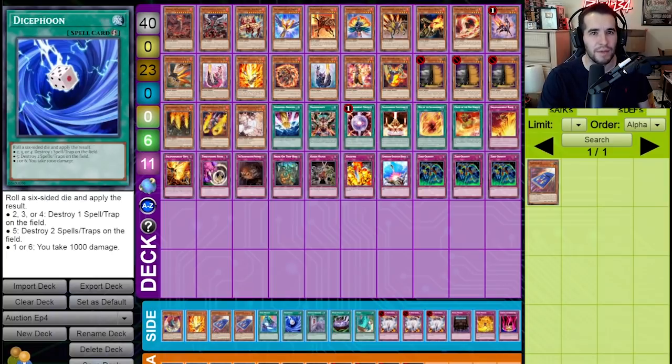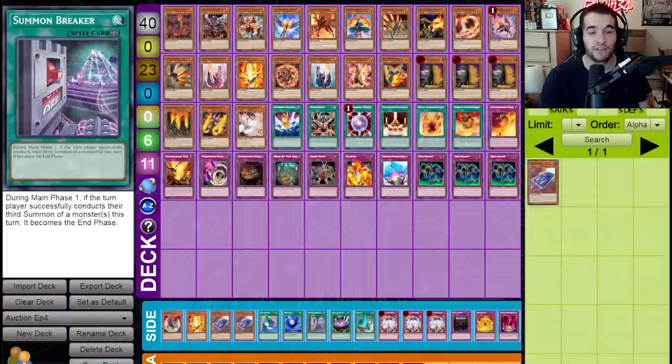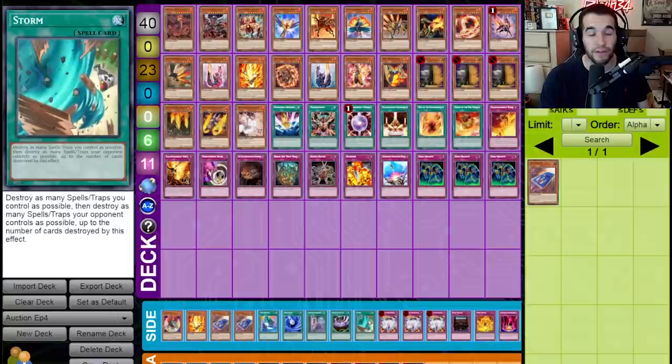Dice Fool, kind of memey, but it is backrow removal. You know, maybe we'll try it. And then Summon Breaker is actually bad for our own deck. However, if he's summoning a ton, it could shut him down. And then we do have Mystical Space Typhoon and Storm. If I did side in this, I would side in both of these so we could get rid of it.